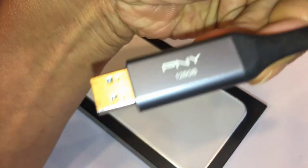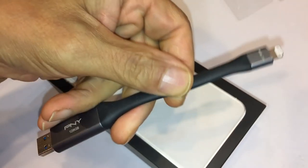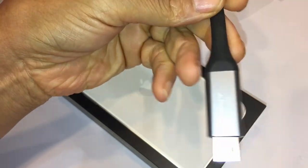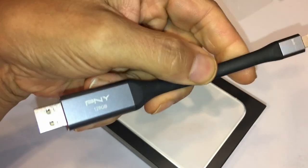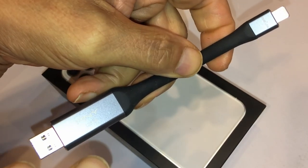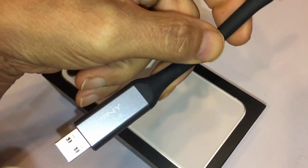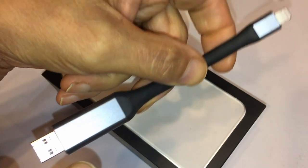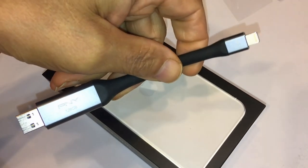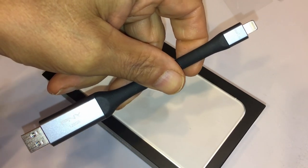This is the PNY USB 128 memory. I've got to check to see if they've increased the size. I've gone through a few of these where I wasn't satisfied with the ones I had purchased before this one. They just didn't work. The app crashed, whatever it may be. This app is just flawless. The device is flawless. You plug it in, it works. You plug this part into the computer, you transfer the information.